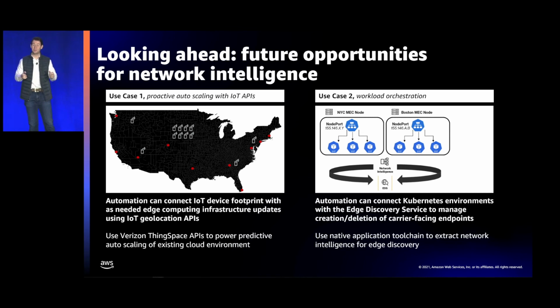So that's a lot more intelligent than just general predictive autoscaling based on a metric. You have all this flexibility to start to tie together not just network intelligence and network metrics, but application metrics, device metrics, network metrics. Bring them all together to tell a much more complete, holistic, and accurate story about how your application should behave. So that's one example.